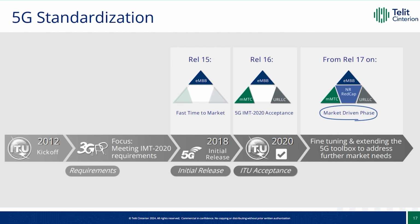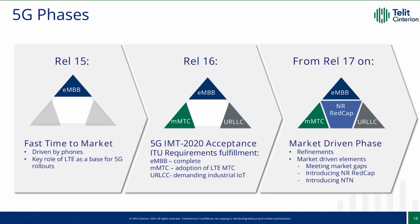And then with release 16, we got all the initial services which had been defined way back, and the fulfillment was there. ITU accepted the standardization done by 3GPP, and then the market-driven phase introduced RedCap, also other technologies like non-terrestrial networks, so 5G over satellite, for example. And of course, some refinements were also done, as with mobile communication standards, continuously adding some smaller functionalities. But the main toolbox is really defined here, what can be done, and for example, also NTN benefits from this flexible architecture which has been defined for 5G and is actually realized through that.